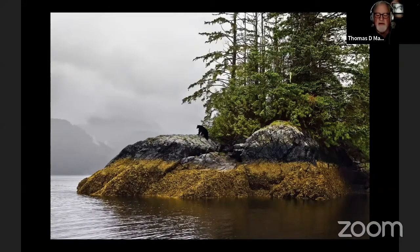When I saw this rock outcropping, with the fog and mountains in the background, I jokingly asked my guide, Jamie, if he could arrange to have a black bear on top of the outcropping. I specifically asked for a black bear, not a brown bear, because I had fewer pictures of black bears. Jamie smiled and laughed at me and said, sure, no problem.